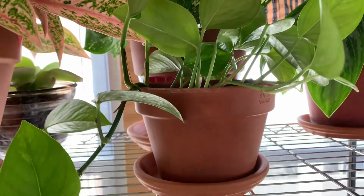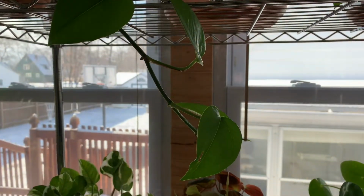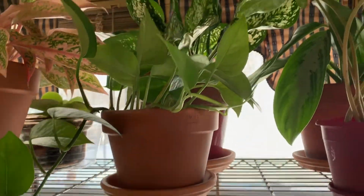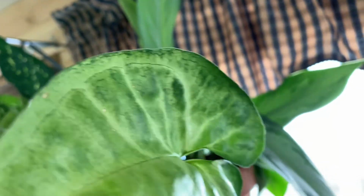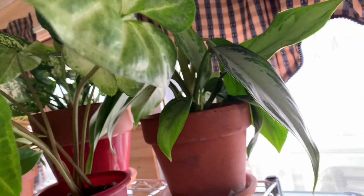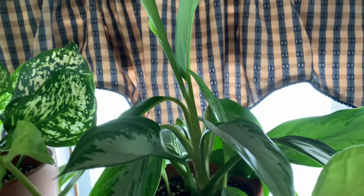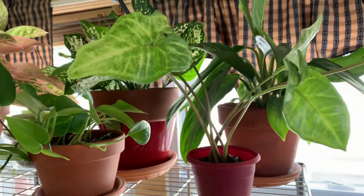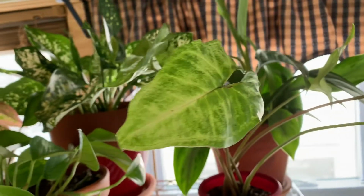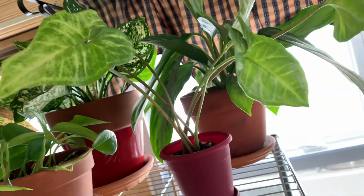Here in the front, I have a Jade Pothos. And then over here is another Chinese Evergreen. Is it a Silver Bay? I think the name of this one is. I think. And then in the front here is another arrowhead. This one is a white butterfly. Just a cutting that I propagated and potted up a couple months ago.